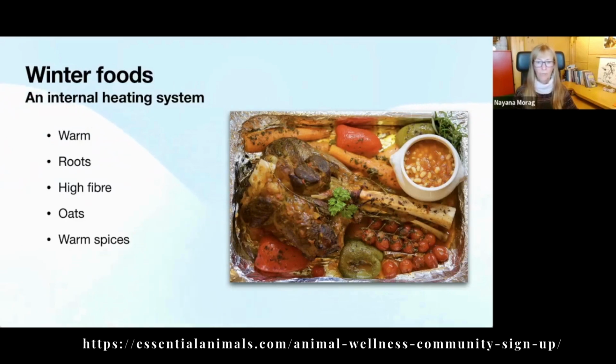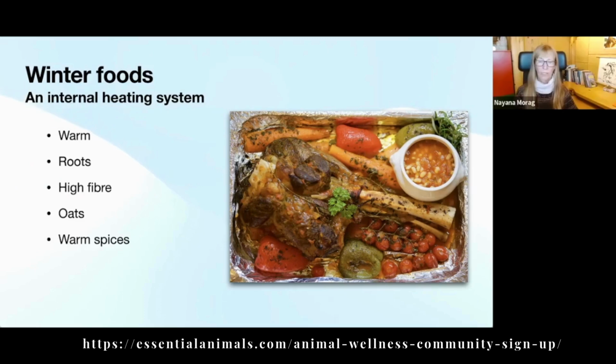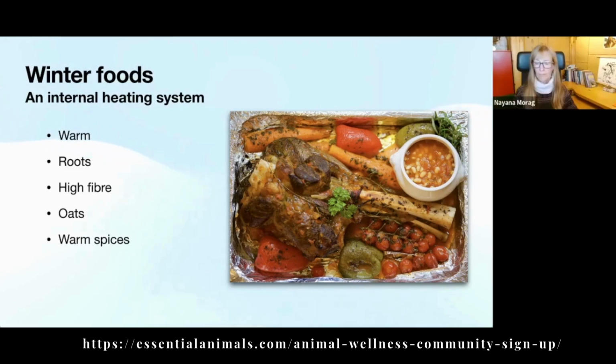Oats is a nice warm food for horses. Soaked whole oats is what I tend to use. And you can soak it in warm water, absolutely, if you're close to a warm tap.